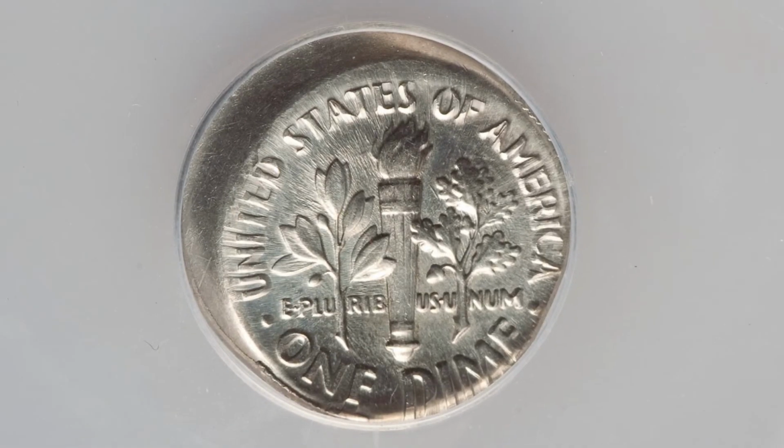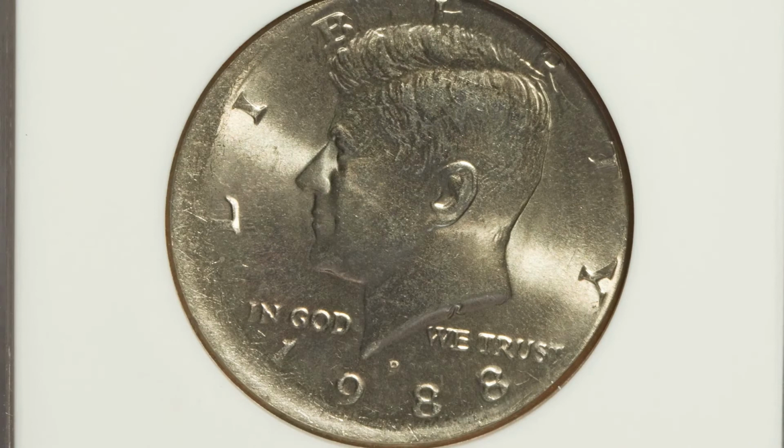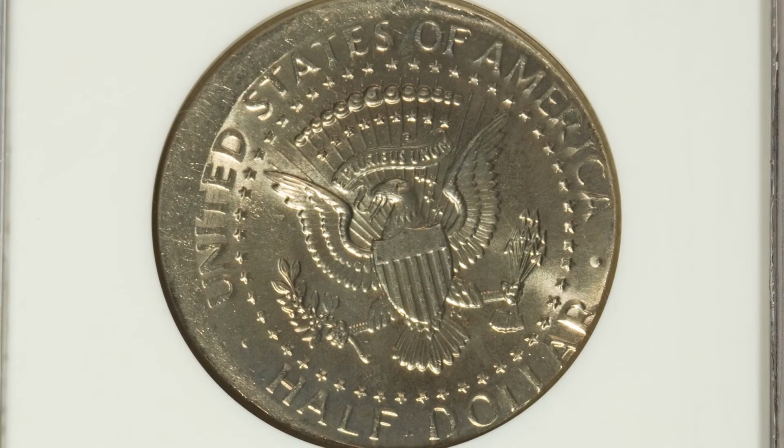Some will be much more off center than this. Some could be even less than this. Some could be only 5% off center. In this case, this coin is 10% off center. Here's another off center error. It is 5% off center for this coin, the Kennedy half dollar from 1988. This coin graded at a mint state 66, sold for $50 at auction.